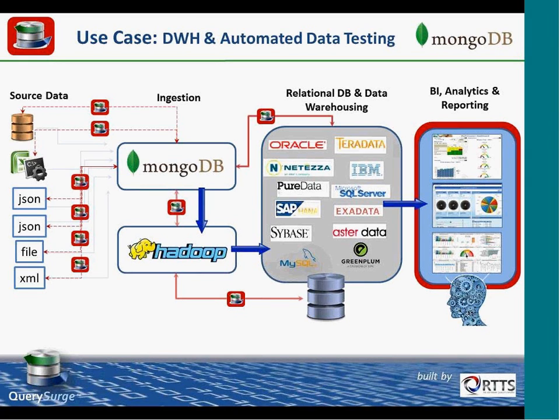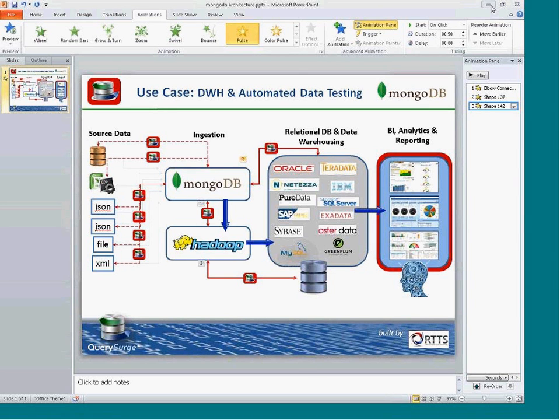So as all of the data has flowed through as ETL, QuerySurge comes along after that ETL process and tests the data between MongoDB and Hadoop and into the Oracle database. And in addition, the last item that we've got is a test over two legs, MongoDB and Oracle. So we can look at all of those different comparisons and see where we are with that. Let's go back and see what we've got in QuerySurge now running.